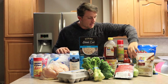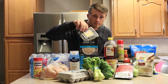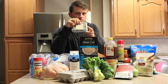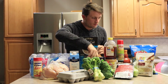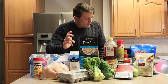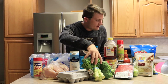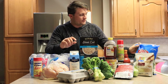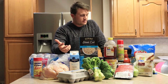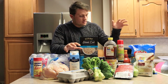And then I got apples. I'll eat one Granny Smith apple a day. I'll eat about a cup of blueberries a day. This is where, if I'm cutting calories, usually it's in the blueberries or the rice. For veggies, because veggies are important, we got broccoli and spinach. Those are my two mainstays. I'll eat Brussels sprouts here and there or asparagus, but that's very rare. Usually it's just broccoli and spinach.